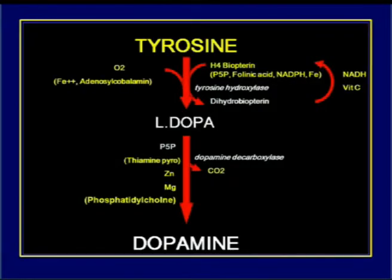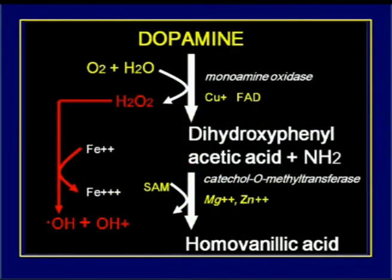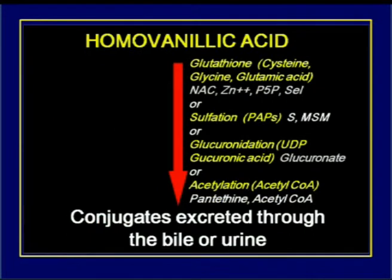Now dopamine, very easy because we've already done dopamine in its production. Same thing as making noradrenalin, except we convert tyrosine to L-dopa with tetrahydrobiopterin, L-dopa to dopamine, which needs the B6 and the zinc and the magnesium. We then break dopamine down again with monoamine oxidase to the oxidized form, methylate it, and then conjugate it. And there's the factors that do this. And then we finally conjugate it with sulfur, glutathione, glucuronidation, and acetylation.